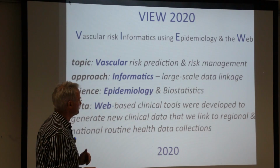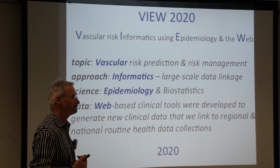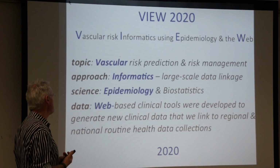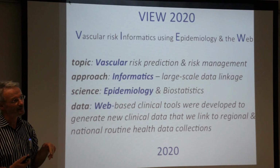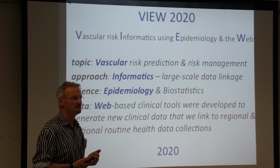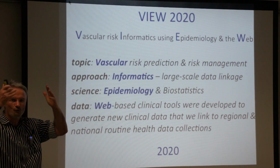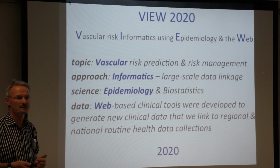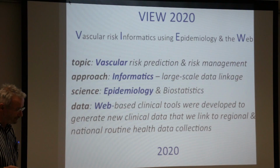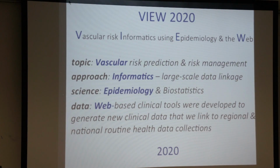And the informatics part, it really comes from the fact that the data we use is big data. It's on a large scale. Our major science is epidemiology, and of course that's strongly linked to biostatistics. And we generate quite a lot of our own data. So we do use national data collections, but we also generate big data sets using web applications. So View is quite a nice name for what we do, and we're also taking a national view of vascular disease and vascular risk. So that's the field. And 2020 is our current program. Our new program should end at the end of 2021. Actually, so it's not quite 2020, but I thought 2020 had a better ring to it.